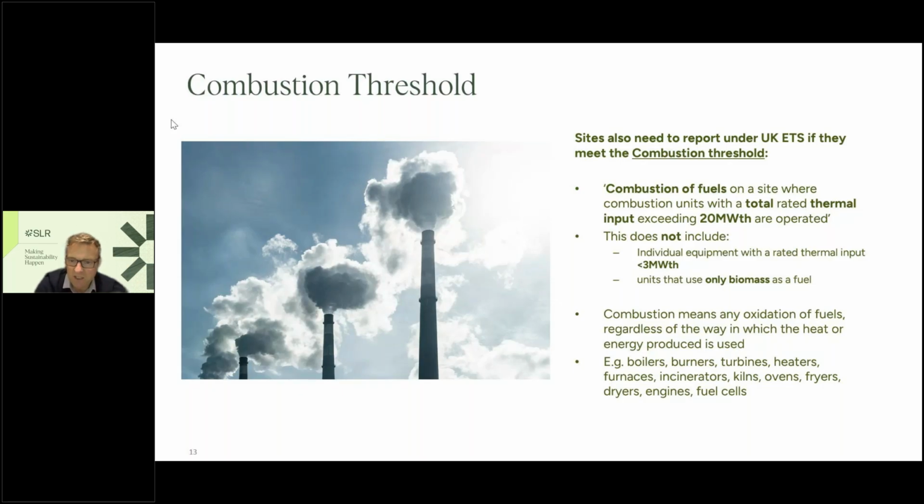Now that's based on individual equipment with a rated thermal input of 3 megawatts or greater. That symbol's the wrong way around actually, but greater than 3 megawatt thermal. And you can exclude units that use only biomass as a fuel. So basically what you're looking at is your equipment on site. What equipment do you have that's 3 megawatts or more in terms of thermal input? Add the combined combustion up, and if that combined figure comes up to 20 megawatt thermal or more, then your site will need to participate in the scheme.